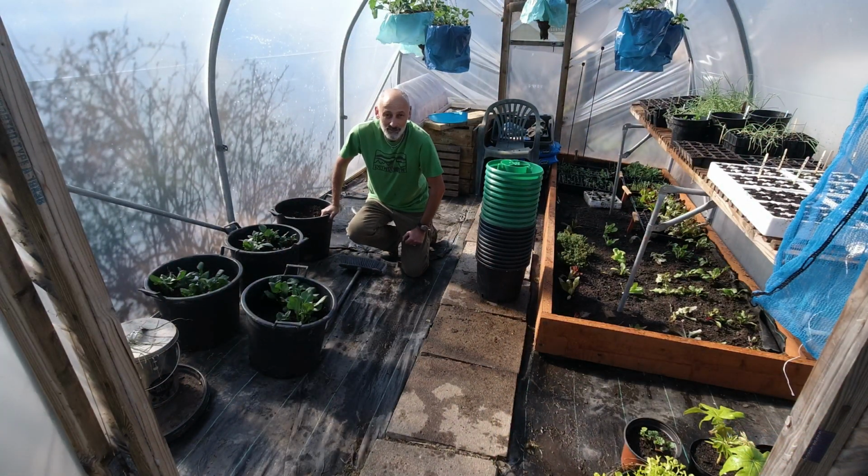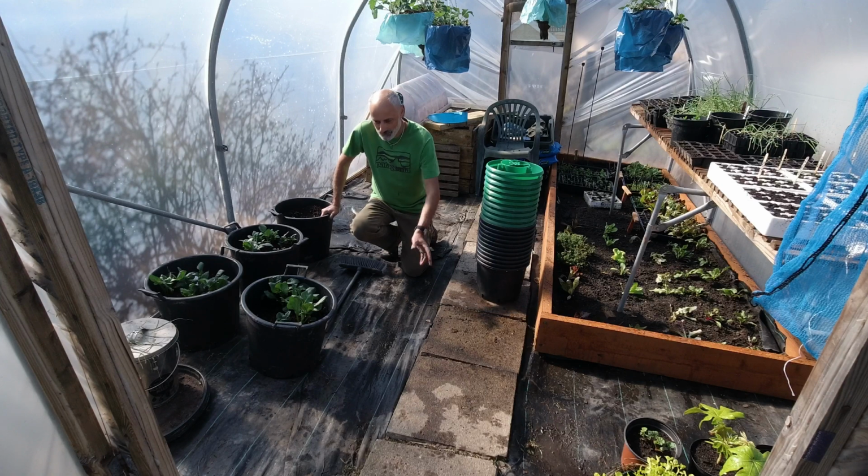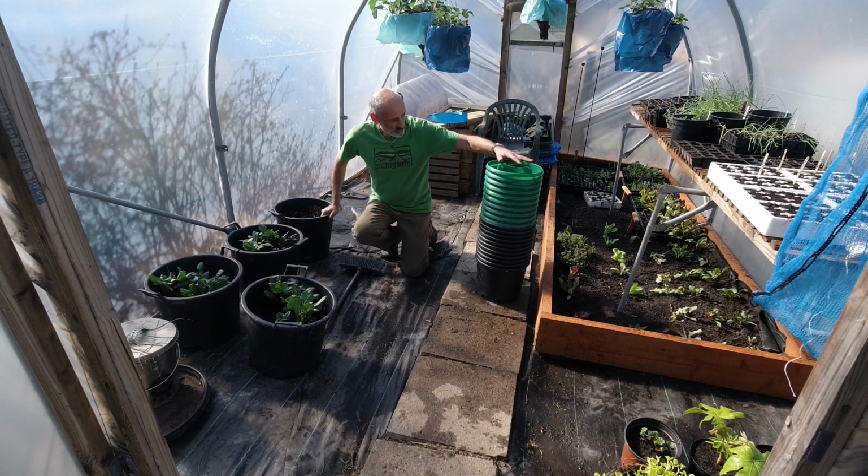I don't know how many times I've cleared this area, but that's the way it works in the polytunnel. You move to and fro, making the space for the jobs that you want to do. And today I'd like to set out how I use the tomato pots, just to see how many plants I need or I'm going to use.